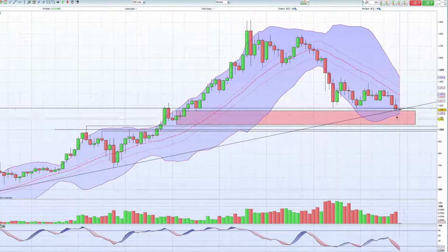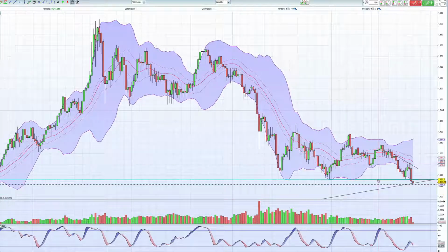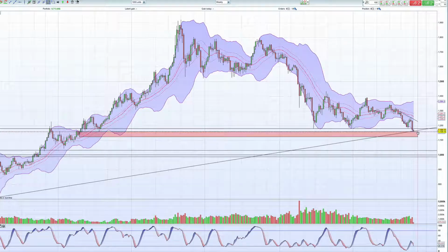But again, this is your zone where you want to buy, 1150 all the way to 1157. That's your monthly chart. Weekly chart here. Okay. Again, it broke through this key level here, 1181. And as I've stated here many a time, this is your zone here that we're looking to go in.